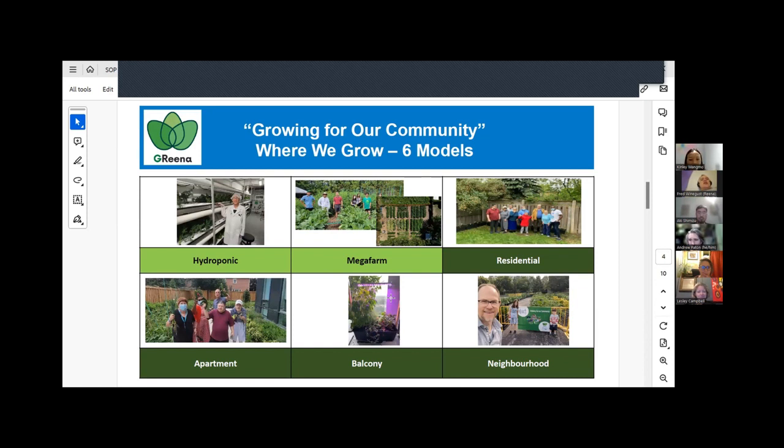The residential, apartment, balcony, and neighborhood models are more of a volunteer approach, but they all fall under the Rena Community Farm umbrella because we're using the same technology, the same methods, etc. Now, we started in a non-controlled environment, which is outdoor. And then last year in April, we moved into the controlled environment with our hydroponics. Next slide, Aki, please.